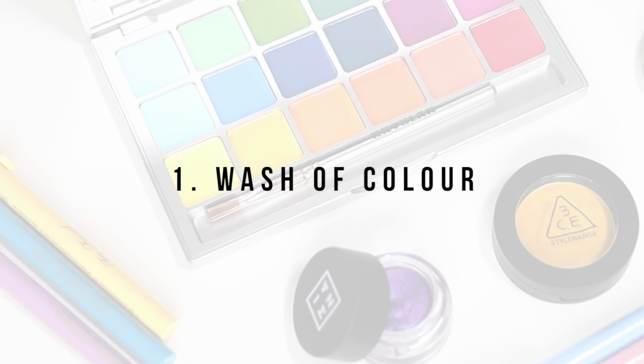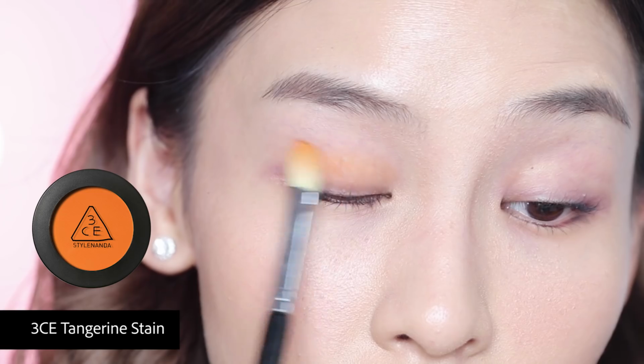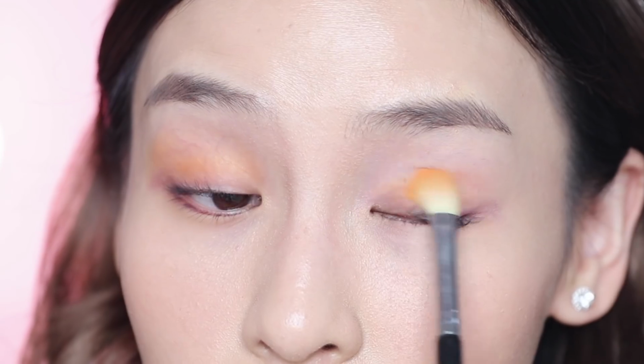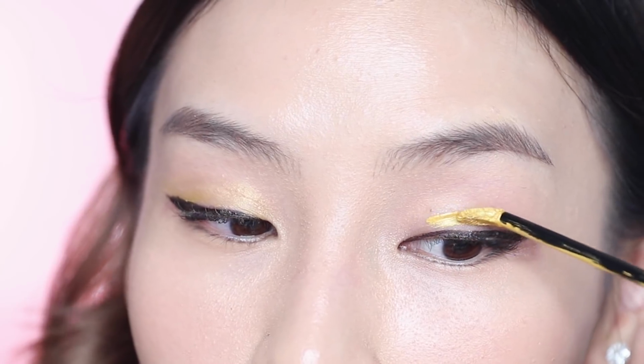The first way I like to wear bright colors is by applying a wash of color over my lids. All I'm using is a single eyeshadow and a fluffy blending brush. This color is Tangerine from 3CE, and I'm just blending it out all over my eyelid. I find this the easiest way to wear bright colors on my eyes, and I can pretty much do this with any color. One of my favorite colors at the moment is yellow.